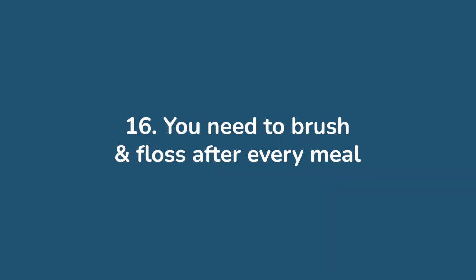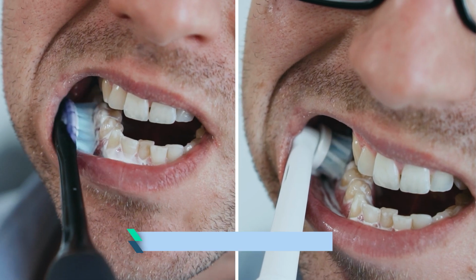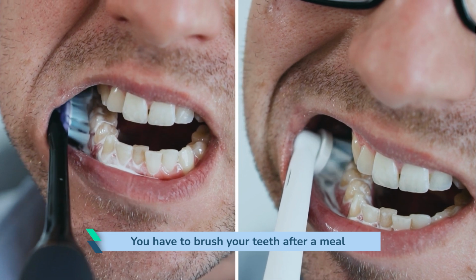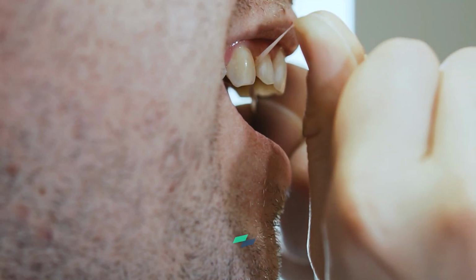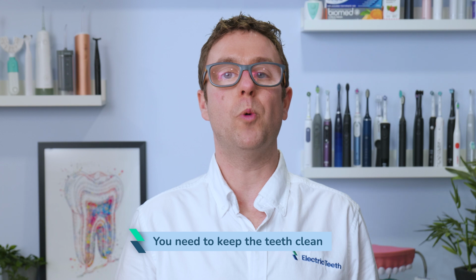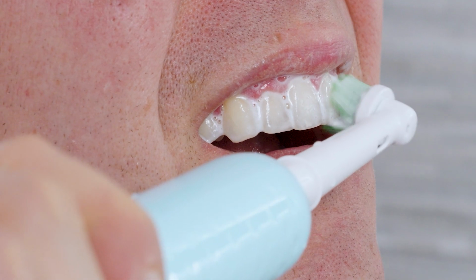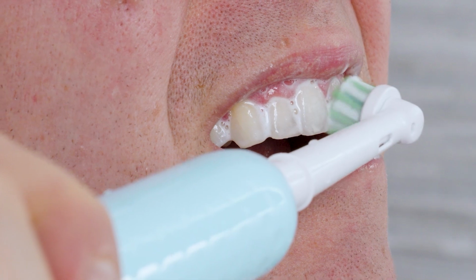Number 16. You need to brush and floss after every meal. Like it or not, you have to brush your teeth after every meal. For most, that is 3 times a day. It's the harsh reality of aligners. You need to keep the teeth clean when you've got the aligners pressed up against them all day and night. If you don't have a good oral care routine before treatment, you should. You definitely will do so by the end.